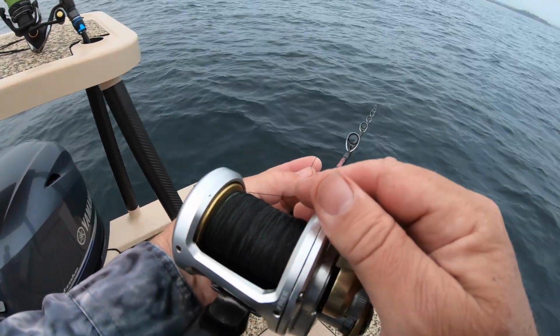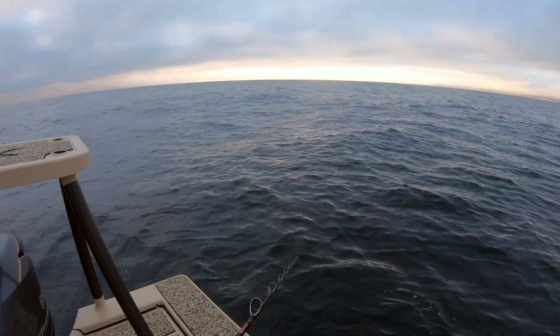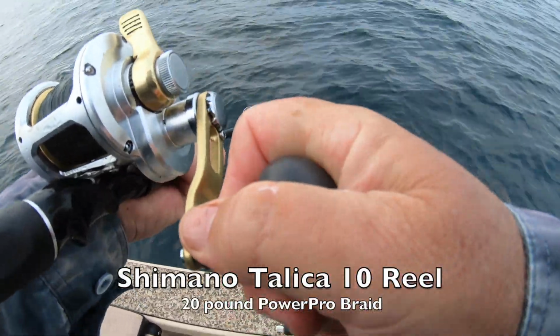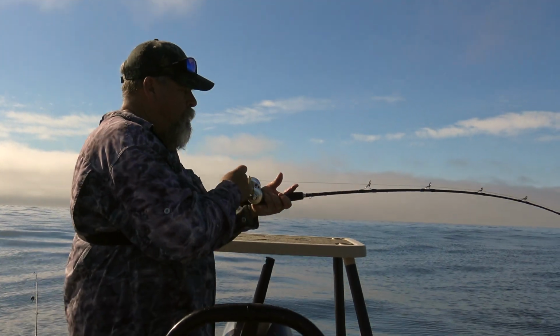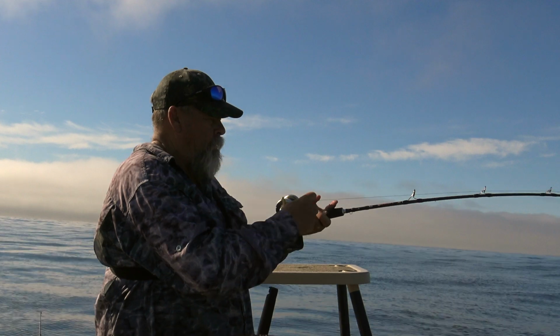Okay, it's on the bottom. Ooh, that was a good bite. And almost straight away I'm on, and it doesn't feel like a bad one. Yeah, that's a halfway decent fish. Nothing huge, but oh.